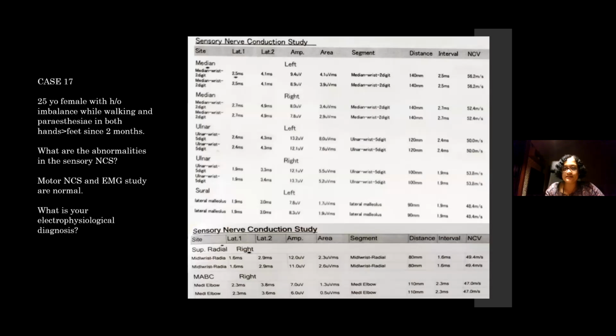I mean, nearing the end, I think this is probably one of the last cases here. So, a 25-year-old young lady with some imbalance issues and paresthesia. The paresthesia starts in the hands and then progresses to the feet. So that's a non-length dependent involvement clinically.